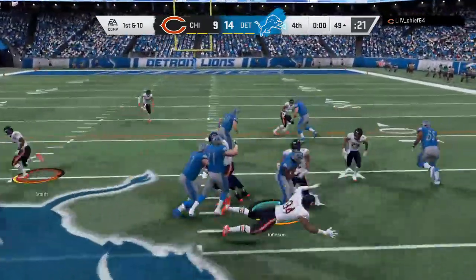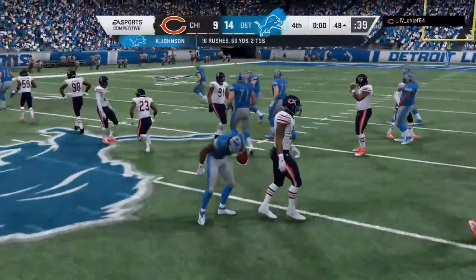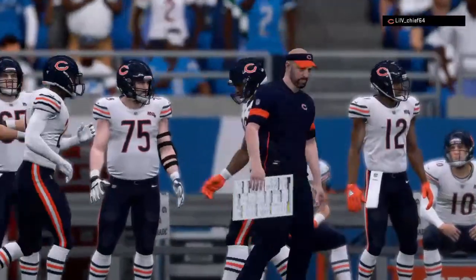Here's Johnson. He's been busy this afternoon. And he'll take this for a short gain on what will prove to be the final play of this ball game. So this one's over. It's a win for the Detroit Lions.